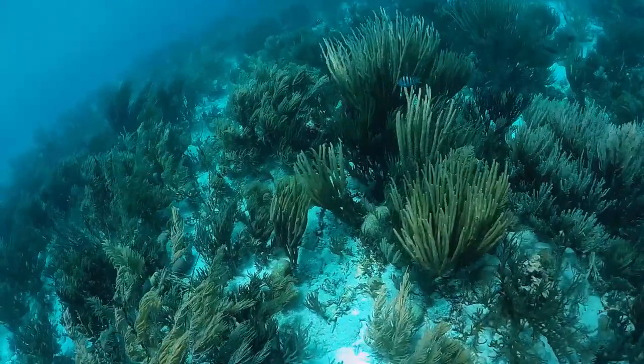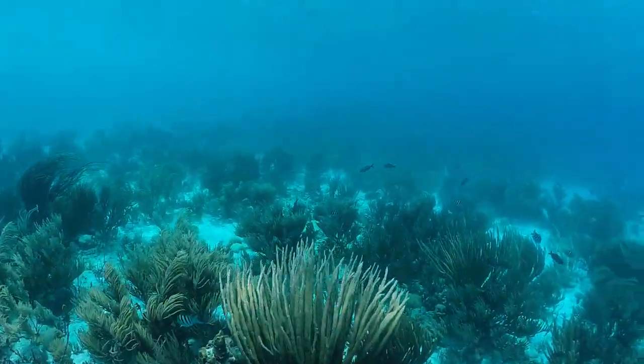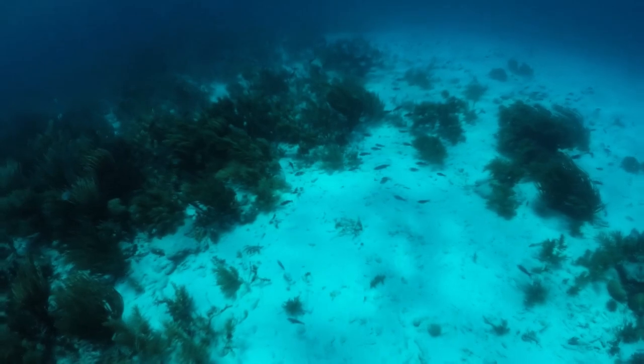The colors that you'll see underwater are unreal. The fish are just amazing, vibrant colors.